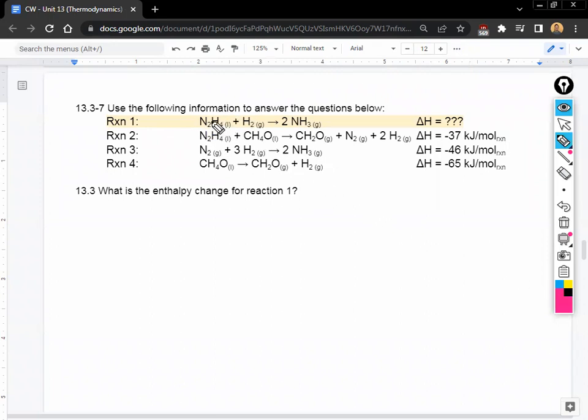If you notice, reaction 1 has N2H4 liquid on the left side. So if you look at reaction 2, you've got N2H4 liquid on the left side. So we're just going to copy that down. N2H4 plus CH4O, and then that's going to form CH2O plus N2 plus 2H2, and that's going to have an enthalpy change of negative 37. Next, if you move on to reaction 2, now you want to have NH3 on the right side, and if you notice, reaction 3 has NH3 on the right side.